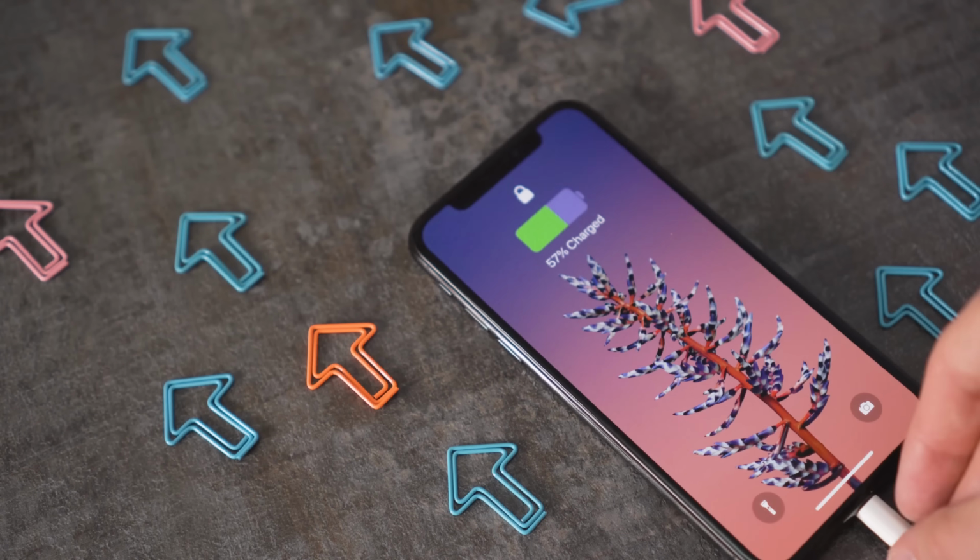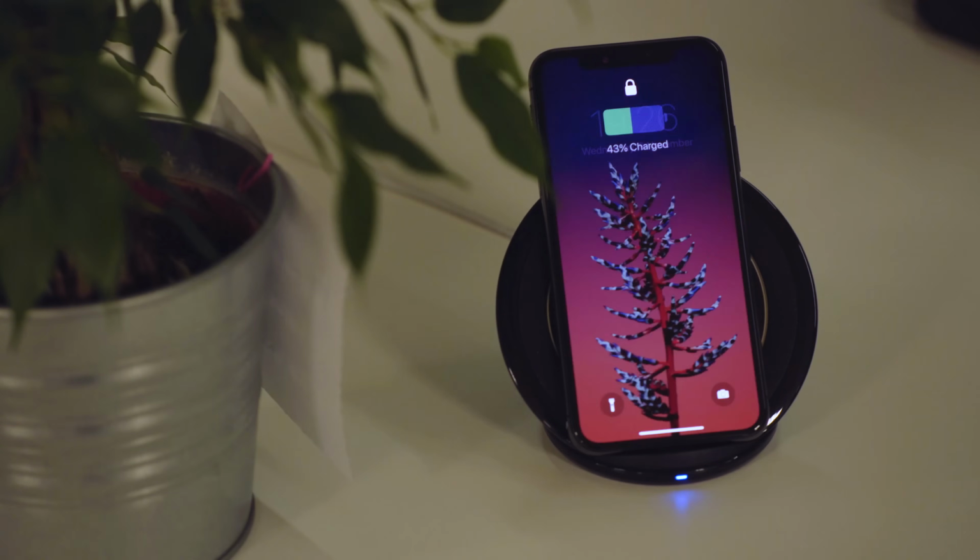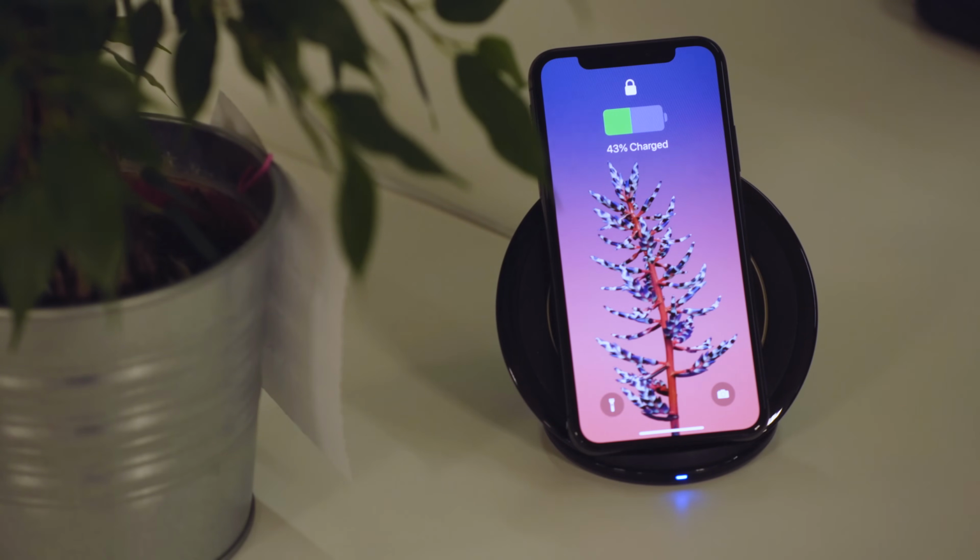Charging speed isn't the fastest. With the included charger, we got a measly 20% in 30 minutes. You can get quick charging, but you'd have to use something like an iPad or a MacBook charger. At least you get wireless charging. Using a charging pad, we got 17% in half an hour.